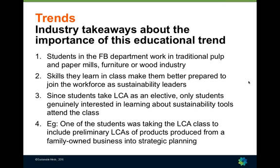And some of the industry takeaways we feel is that students in our department, in the Forest Biomaterials department, after they finish studying over here, they go to work in traditional pulp and paper mills, furniture, or wood industry. So these are traditional industries. However, the wood products program in our department has recently been changed to the Sustainable Materials and Technology program. And we've included LCA and other sustainability courses in the curriculum, mainly because students are asking for these kinds of courses.